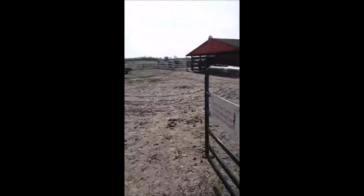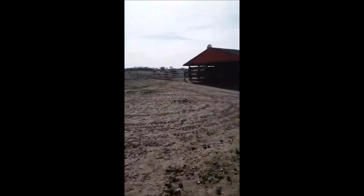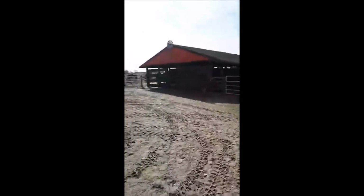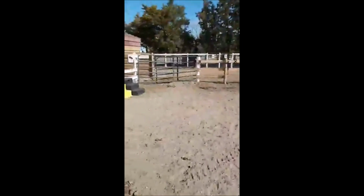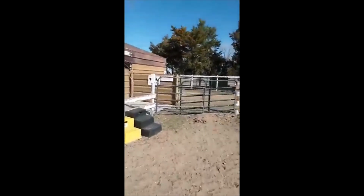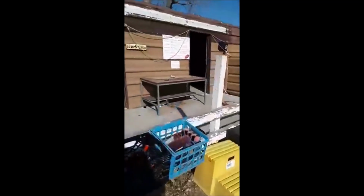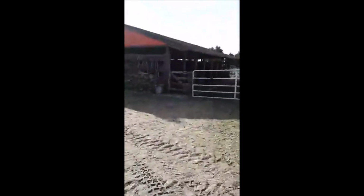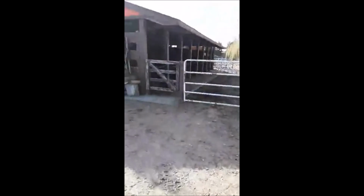So, since Tom is done eating already, I'm thinking that we should probably go get him. So what I'm going to do is put my brushes back over here, and I'm going to go get him and tie him to the post right over there. That way, when Dusty gets back, we can show you how to brush down a horse.